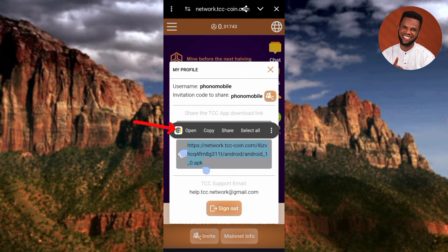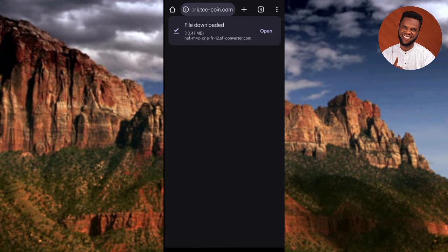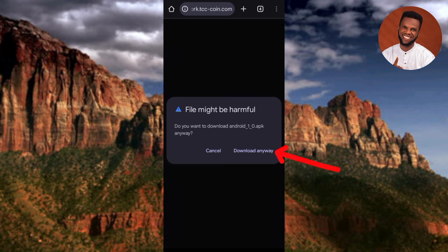Let me tap on that Chrome icon. Let me open it with the Chrome. Let me tap on it to show you guys how you can download using this first method. You can see guys, what you can do now is to tap on where you can see download anyways, then it will be downloaded into your phone.